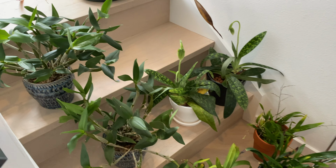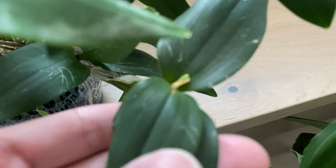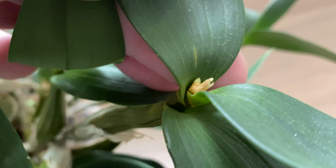Here's a quick update of the orchids. The mini dendrobium, this leaf is kind of weird looking, but you can see the flower spikes are developing nicely. Here's a few more. This is a tiny one over here.